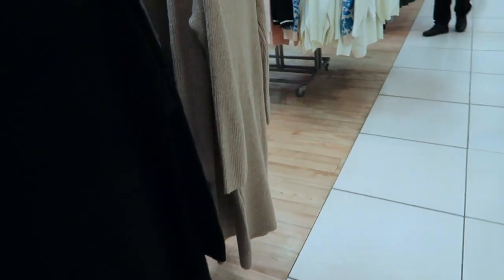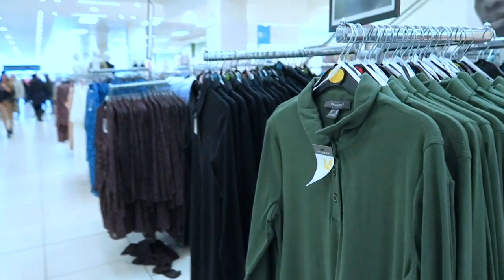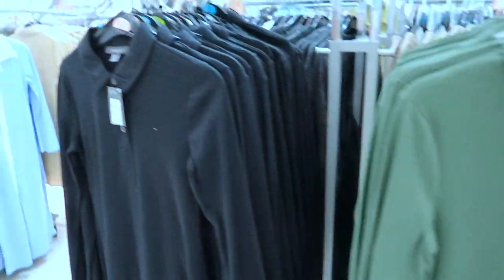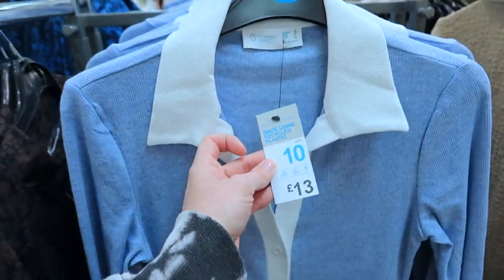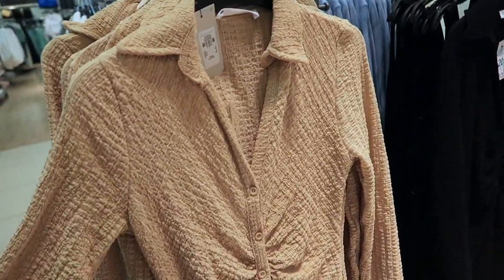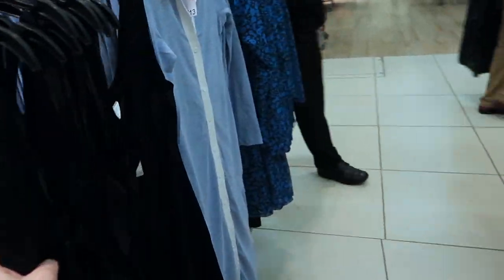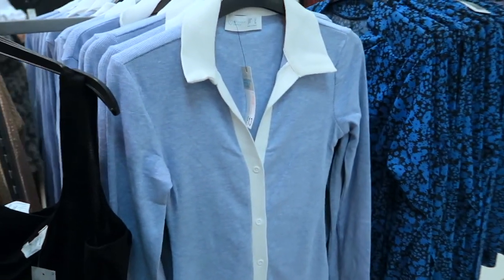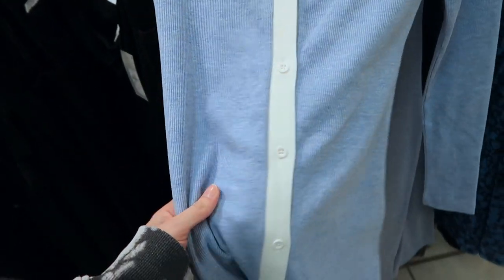What else have we got? Little polo dresses, £10. That's really nice. Quite like that. £13. What else have we got? Not a fan of the material on that one. £13. It'd be nice over a bikini, but that's about as far as I'd go with that one. But no, I do like that one. That's lovely. I bet that would look so flattering as well.